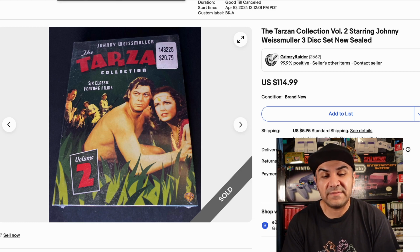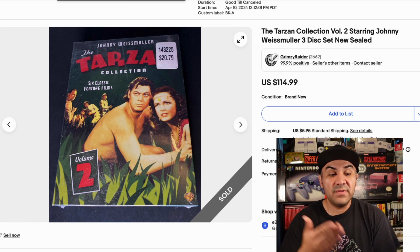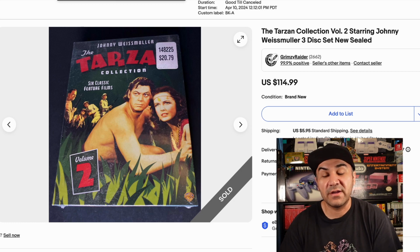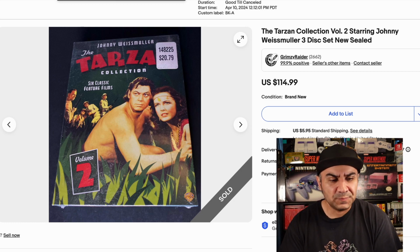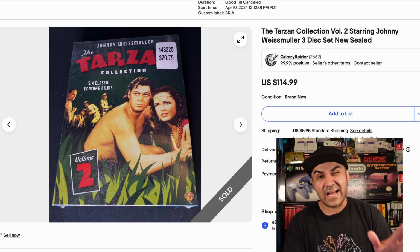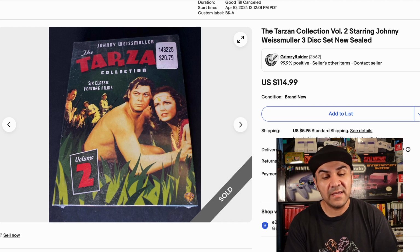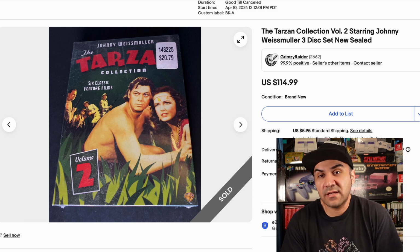Keep in mind that DVDs do have value, sealed, especially if they're rare box sets. This one I have dealt with in the past, so I already knew that Tarzan 2 was going to be a very good one. Tarzan 1 is pretty good, but it's not as good as Volume 2. But normally with DVDs like this, I typically like to go the Amazon route, especially if it's a little bit more money, but a lot of times you're going to run into gates on Amazon, so that's always the issue with Amazon for me. So I'm still very happy that I sold this on eBay for that amount.